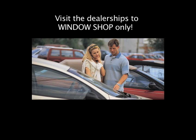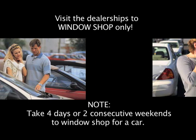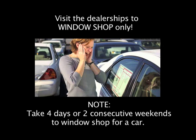Now, you can hoof it to the dealers. Be prepared to shop, not buy, for at least 4 days or 2 consecutive weekends. Tell those nice chaps at the dealership that you have an absolute end date to buy. They will take you seriously and they will work for you.